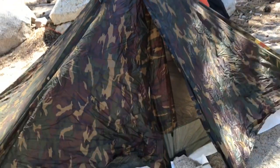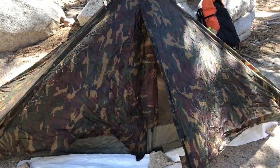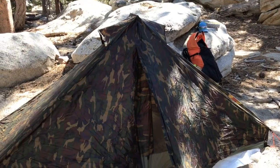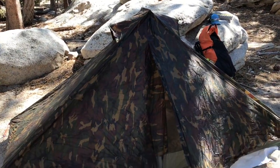So look into their gear. Very well made, very well thought out. They have different colors besides camouflage too. You can see the vents on top. So that's about it. Well, this is what it's all about.